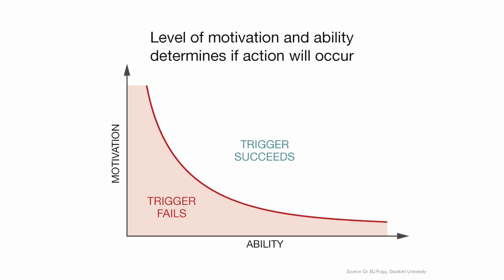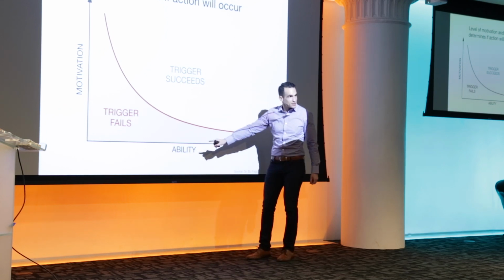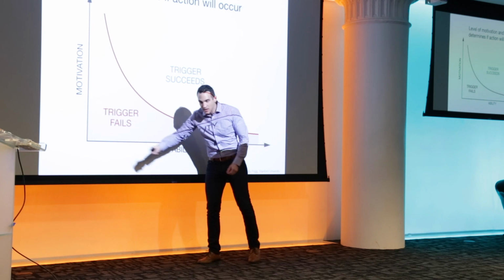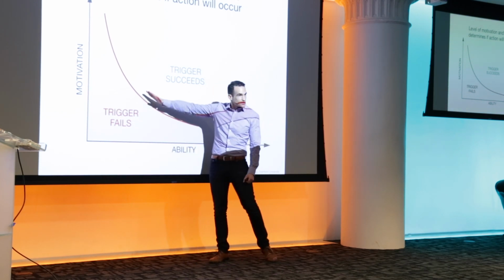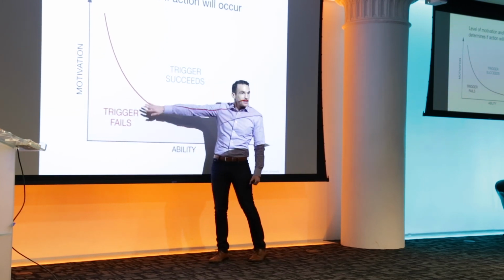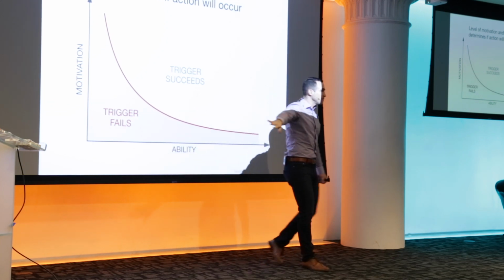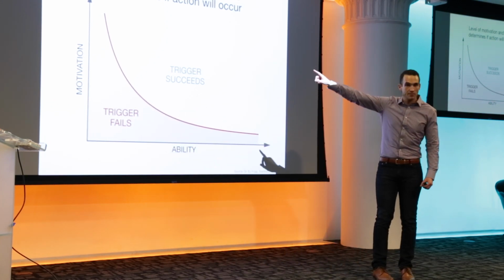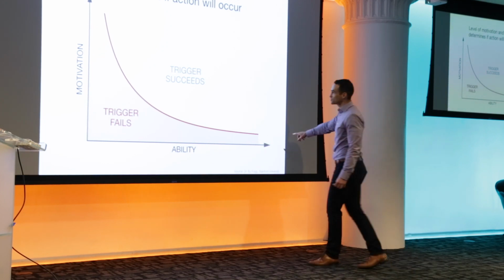We can actually plot this on a graph and see what's missing. Because for every single behavior, if we lack sufficient motivation, or if we lack sufficient ability, so if something is easy to do, it's over here. If something is hard to do, it's over here. We don't cross this red threshold, right? If we stay in this red zone, no matter how many triggers we throw at people, the behavior will not occur. Okay? If they're not sufficiently motivated or they lack ability, if it's not easy enough to do.